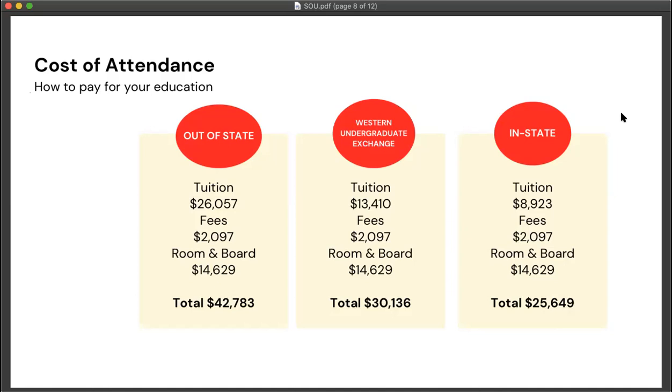So it's really important for you to fill that out, because our financial aid office creates a financial aid award package based on that FAFSA number. So if you don't have a FAFSA number, we can't give you a quite accurate snapshot of what your cost of attendance is.